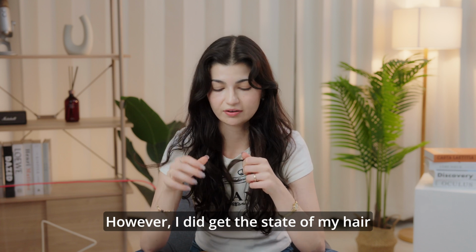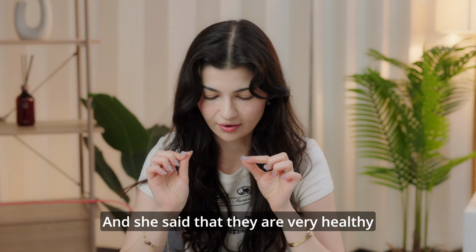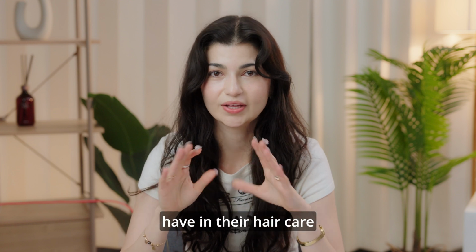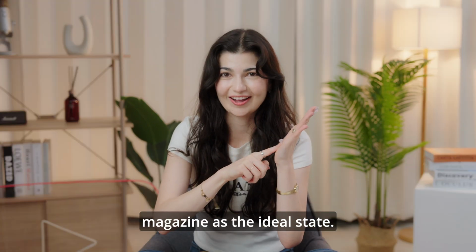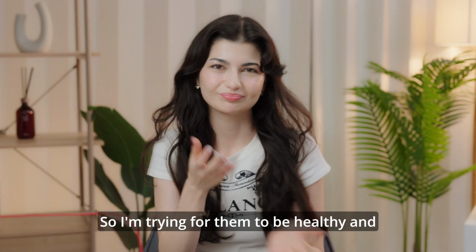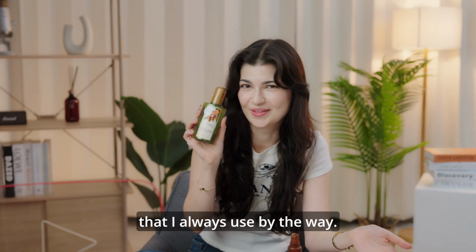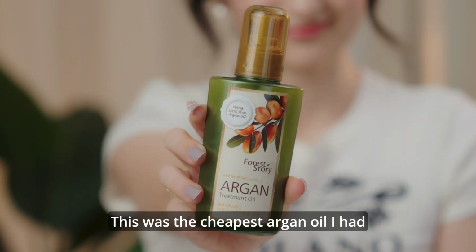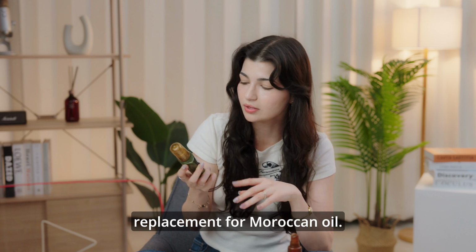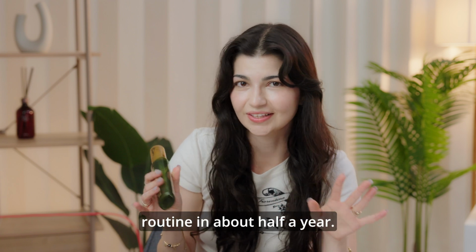However, I did get the state of my hair checked from a scalp expert, and she said that they are very healthy and that they look exactly like what they have in their hair care magazine as the ideal state. I also want my hair to be soft, so I'm trying for them to be healthy and soft at the same time. Argan oil is something that I always use, by the way. Putting this in there. This was the cheapest argan oil I had found on Coupang, by the way, because I was trying to find a replacement for Moroccan oil. I'm still testing a bit. I think I will be able to give you guys a solid hair care routine in about half a year.